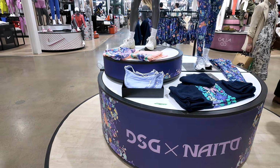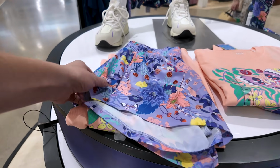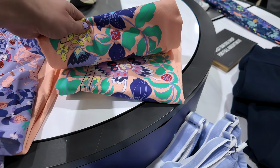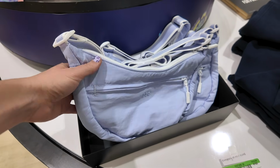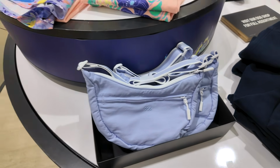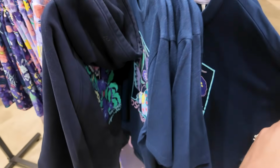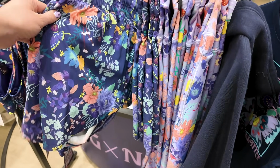It looks like Dick's Sporting Goods has a collaboration with Natio. You'll have to let me know if I'm saying that name right, but it has beautiful floral patterns for the shorts and for the tops. They also have a really cute little bum style bag that you could wear to the parks, but I love the shorts. I think those are what I really like from the collection. They have girls shirts and also these beautiful purple leggings that I think are really cute.